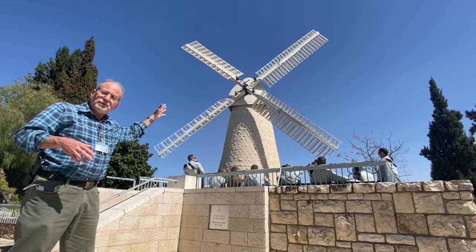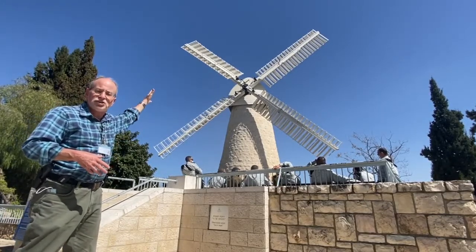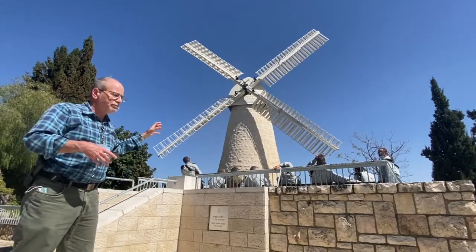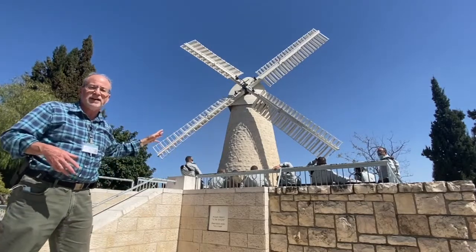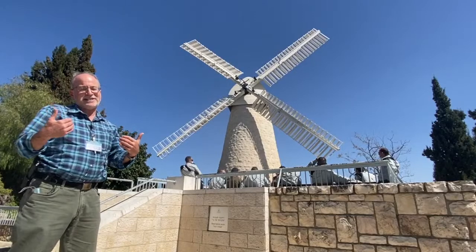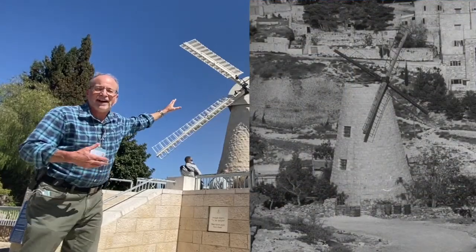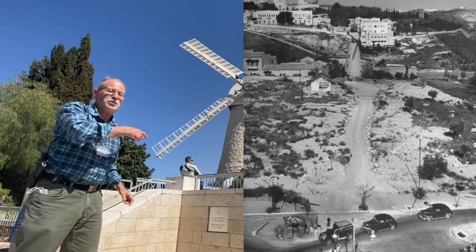Right around the time of the War of Independence, the Haganah, the pre-state IDF, Israeli army, used this as an observation point to protect Jerusalem. The British didn't like that, so they ordered it to be blown up. When the British soldiers came to blow up the windmill, they noticed on the plaque outside the windmill that Montefiore was from Ramsgate, which was where their unit was stationed. So they had a lot of sympathy for the guys that just blew up the top of the windmill in an operation that was jokingly called by the Israelis Operation Don Quixote, after the story of Miguel Cervantes, when Don Quixote charges the windmill.